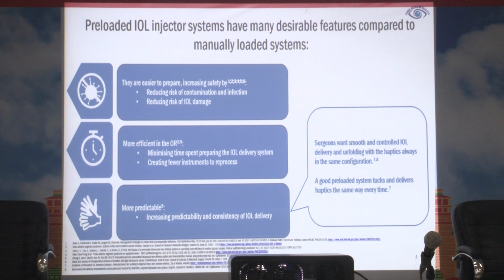As discussed by Dr. Goyal, it's more predictable. The beauty of this Hoya preloaded IOL injector system is that it is 100% predictable. There is no surprise in the lens, and the consistency is excellent. Every time we are 100% assured that the lens will come with the same consistency, and every surgeon wants a smooth and controlled IOL delivery and unfolding with the haptic always in the same configuration. A good preloaded system tucks and delivers haptics in the same way every time. No surprise, excellent control, everything is under your control.